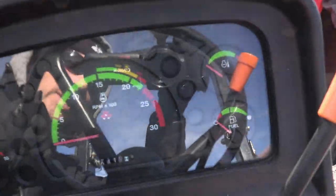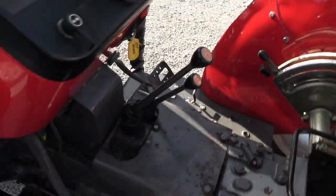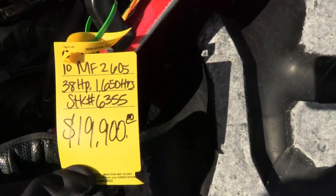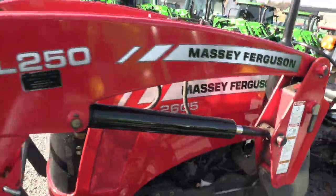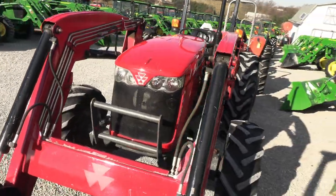Current hours are 1641.8. Just a straight gear transmission. We do take trades. We also offer financing for qualified customers. We also can arrange delivery here within the U.S. Engine also is prior to all the Tier 4 emission regulations, so it's none of the DPF or DEF systems.